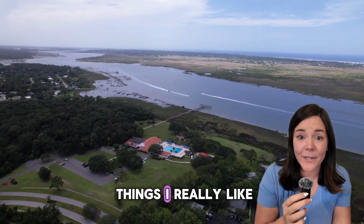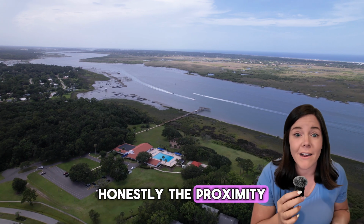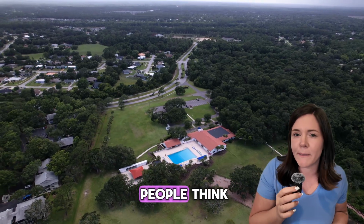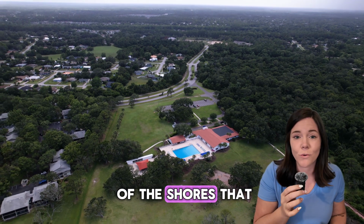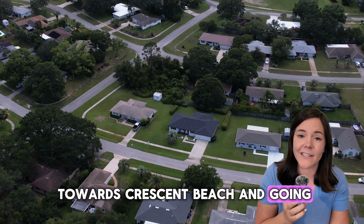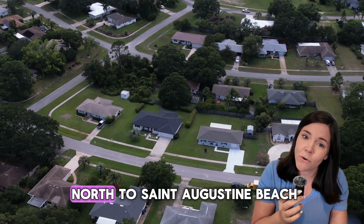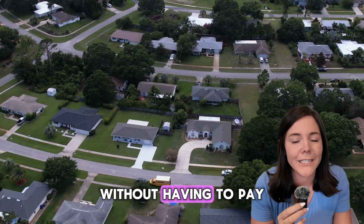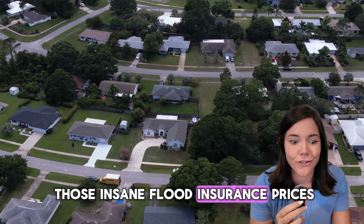And one of the things I really like is the proximity it has to the beach, because it's really not as far as most people think. Depending on what side of the Shores you're on, you could either be towards Crescent Beach going to the south end, or you can go north to St. Augustine Beach. So you're really in that happy medium without having to pay those insane flood insurance prices.